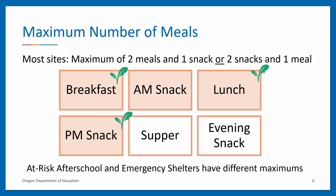There are different maximum numbers of meals and snacks that can be claimed for at-risk after-school sites and emergency shelters. Check out the videos in Chapter 16 for at-risk after-school requirements and Chapter 17 for emergency shelters.